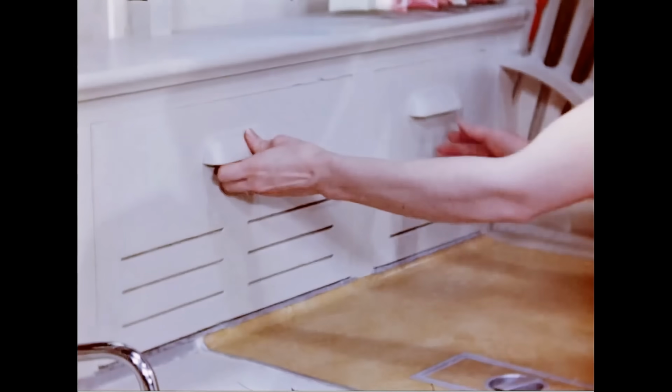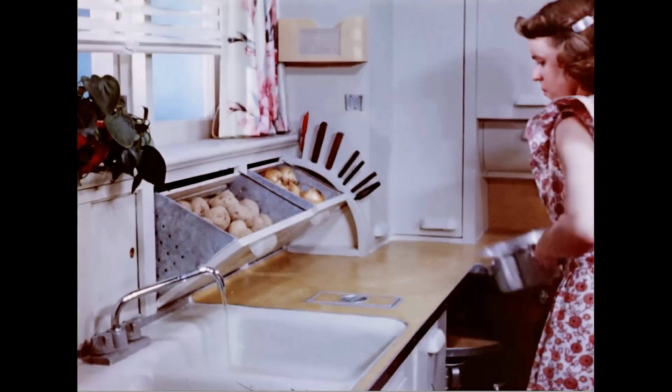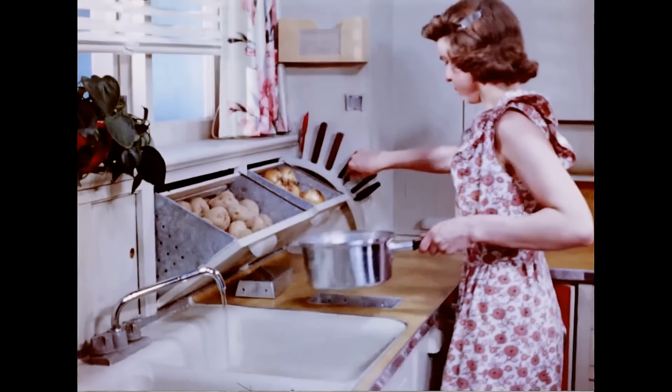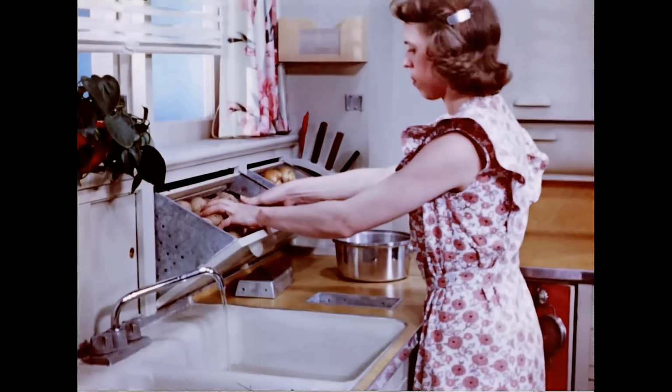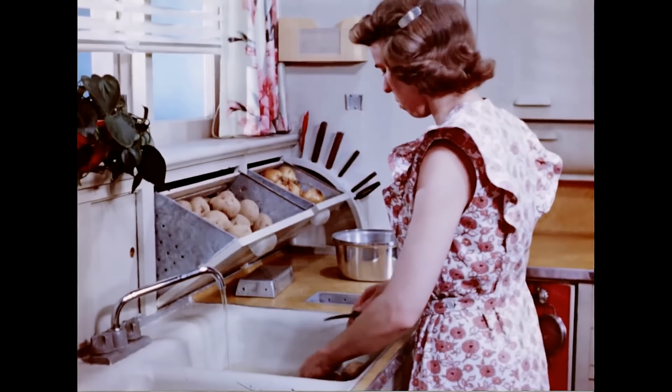To the left of the mixing counter is the vegetable preparation and dishwashing center. With knife rack and utensil cupboard at the right, vegetables in front of her, and sink at the left, this worker has a step-saving setup for preparing vegetables.